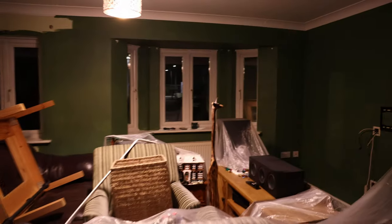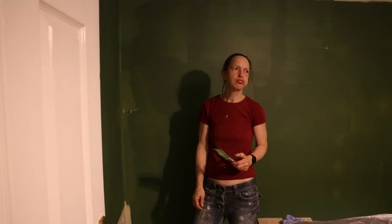There you go, that looks amazing. Do you like it? How are you getting on? It's taking a lot longer than I thought. This is the first coat. Oh, is it? Yeah. Washed all the walls down, and then I started painting. I started just above the door.